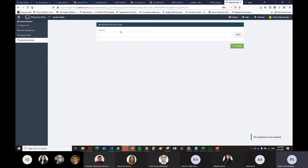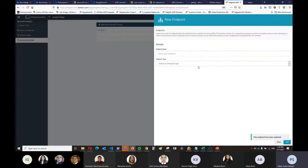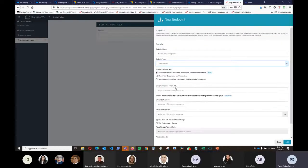Okay, the same is for destination. I need to select here another endpoint. SharePoint is the same. I need to specify here the root SharePoint Online URL. In this case, it is for the destination. So this might be a little bit different.